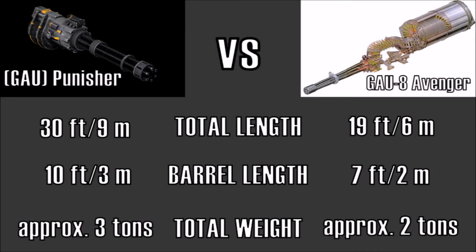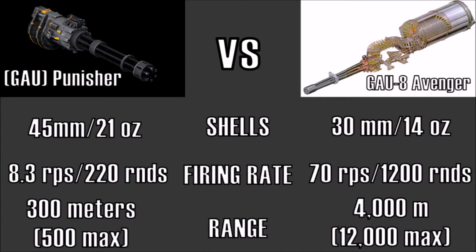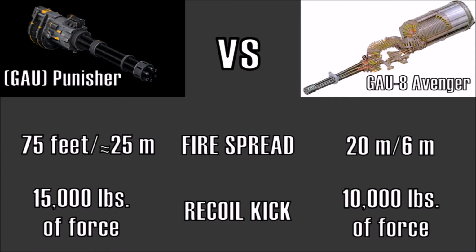In physical size, the Punisher would be much larger than the Avenger, measuring nearly 30 feet long, with 6 10.5-foot long barrels, and would weigh 3 tons when fully loaded. It would fire massive 45mm rounds, each weighing 21 ounces, at a rate of 8.3 rounds per second and 220 rounds per clip. Its maximum range would be 1,500 feet or 500 meters, and would have a bullet spread of about 75 feet or 25 meters.